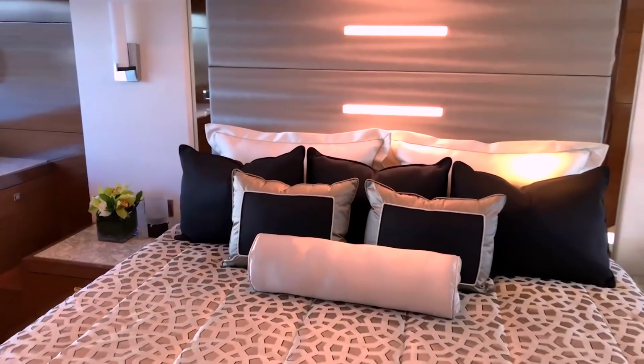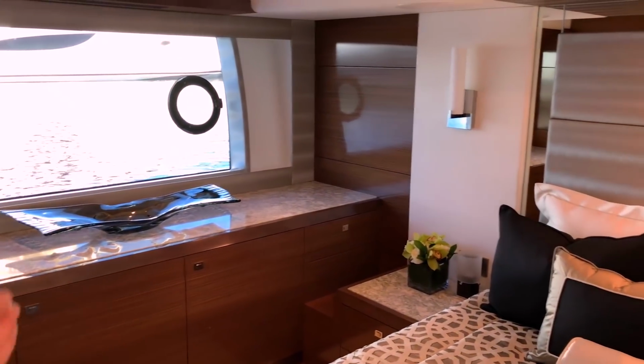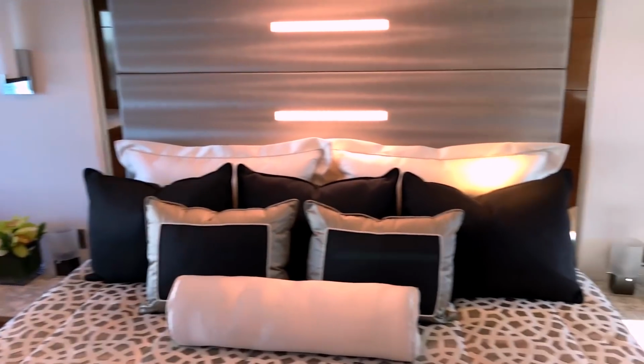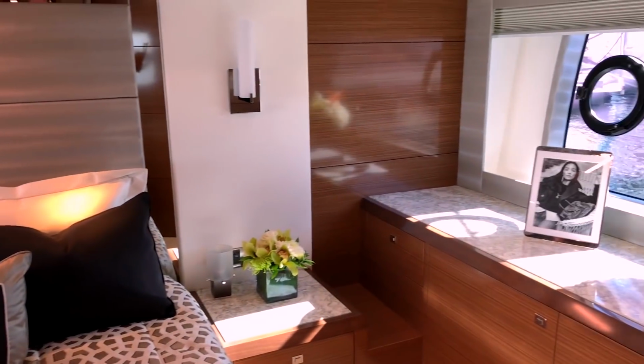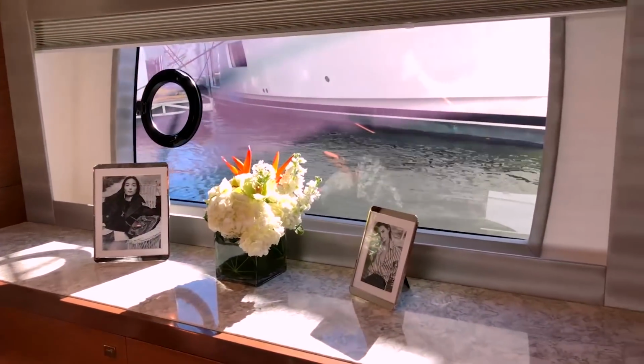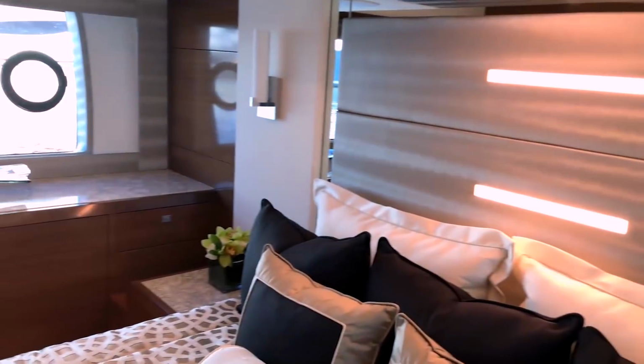So as you come into the master, one thing that it's just abundantly clear is natural light. We're down low to the waterline. You can see out the windows. There's no obstruction, there's no partitions in the window, so you can see out unobstructed views. I'm 6'1". I can stand very comfortably in this boat, so it just gives you a very good open feel.